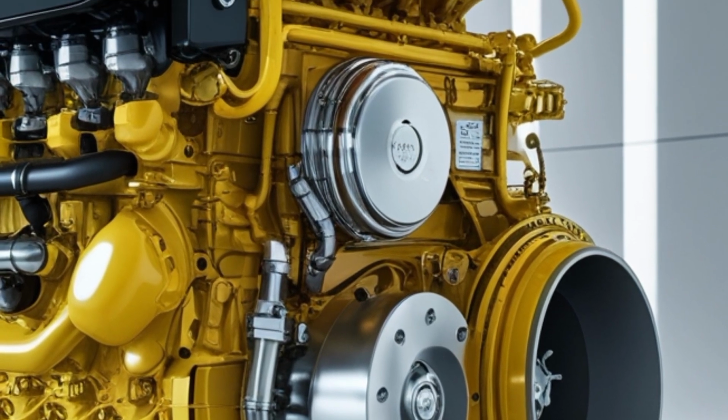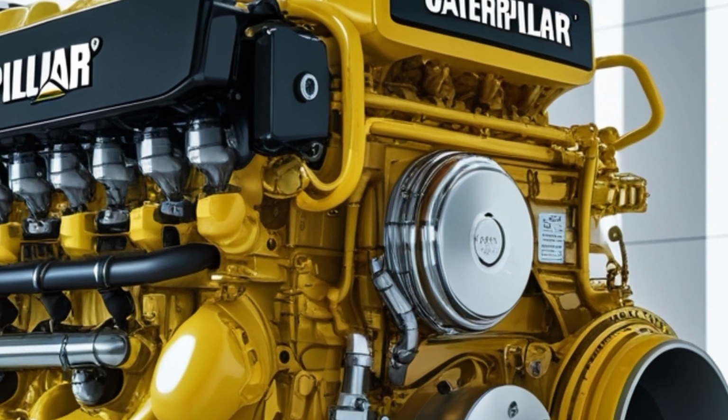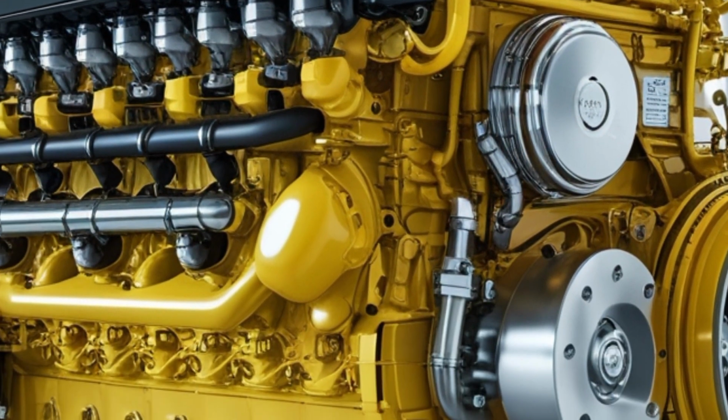Today, you still see them at truck shows, pulling competitions, and in custom rigs where the roar of that V8 is worth every extra gallon of diesel.